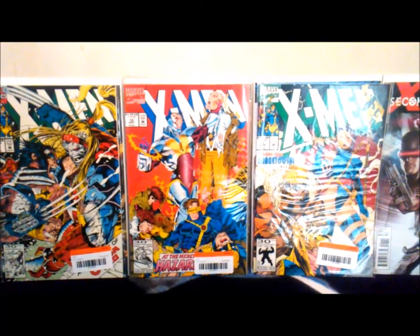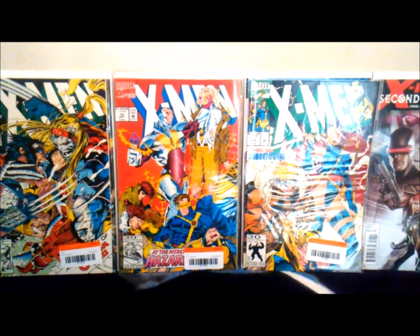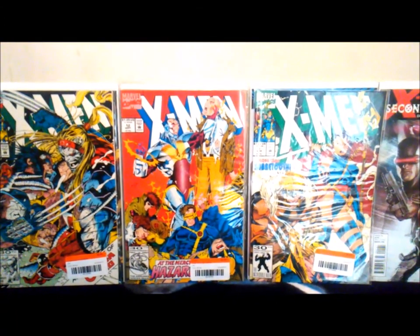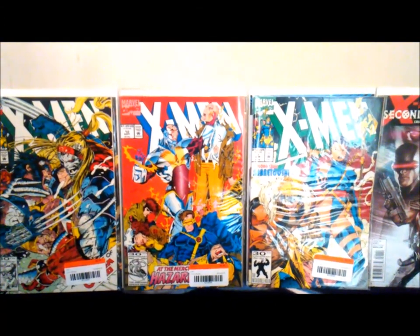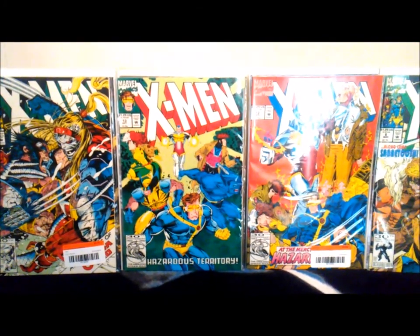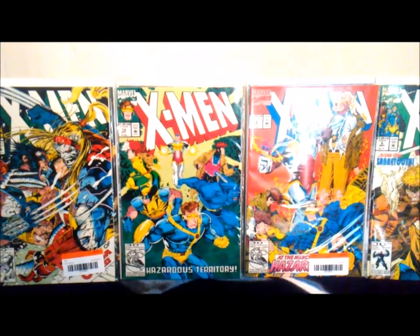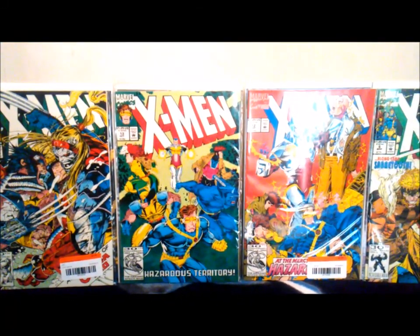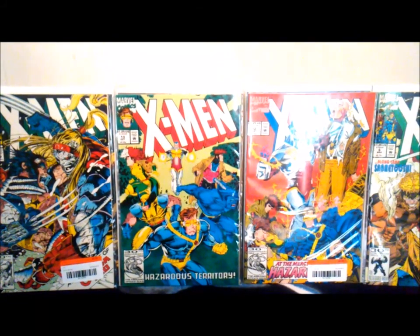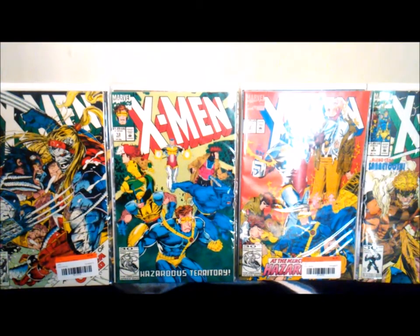Lo and behold, it was right there on the front cover, covered by the 50 cent sticker. His name is Hazard. So very cool. So that's number 12. And to top off 12, we have a beautiful number 13. So very cool, man. Definitely loving to have these doubles in my collection. But I didn't stop at 13. Let's keep going.